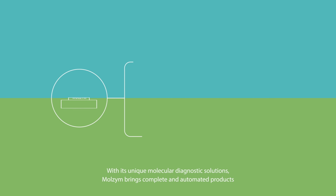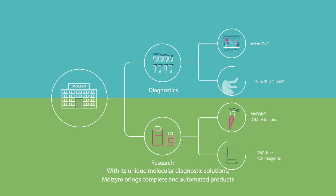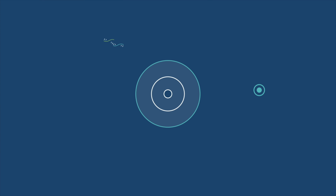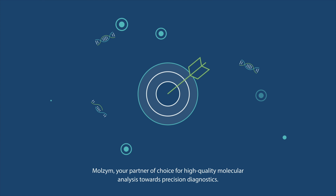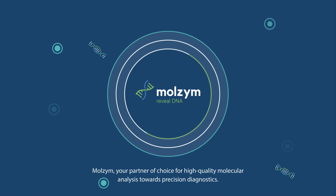With its unique molecular diagnostic solutions, Molzym brings complete and automated products to healthcare professionals to efficiently manage microbial infections. Molzym, your partner of choice for high-quality molecular analysis towards precision diagnostics.